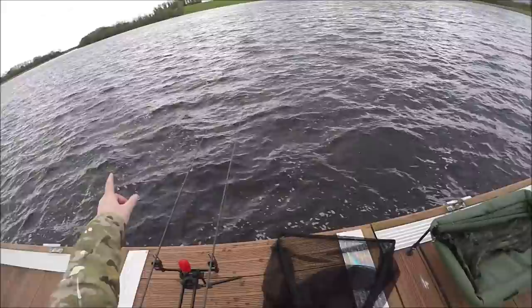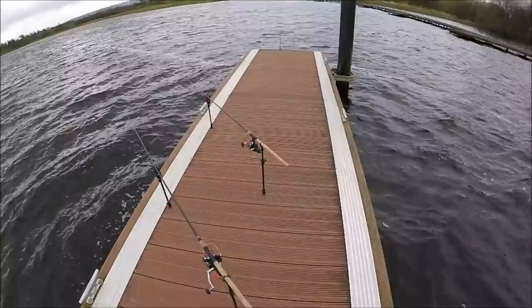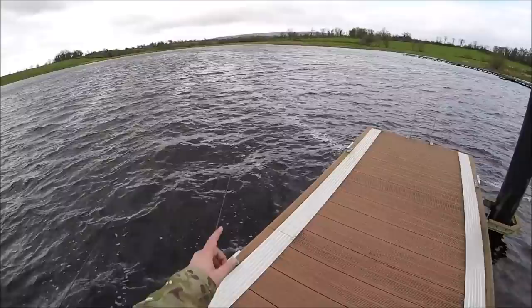Right, pollen. Joey mackerel. Roach and smelt on the end here. I'm going to oil up the smelt and put it over there. So let's get that done.